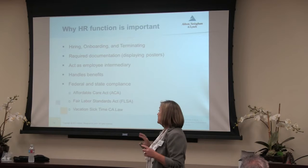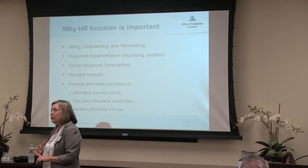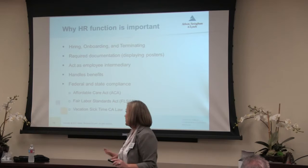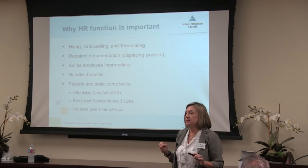The Fair Labor Standards Act, so that's another federal one, under the Department of Labor, and they handle the federal minimum wage and things like overtime pay for employees. So knowing all the rules around that. So those are just two of the federal regulations that you have to worry about. In California, there's a fairly new law for vacation and sick time that's required, and making sure you're in compliance with that. So that's just a very small sampling of the regulations that there are.